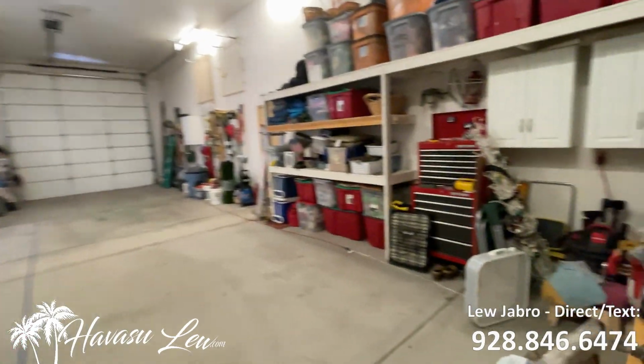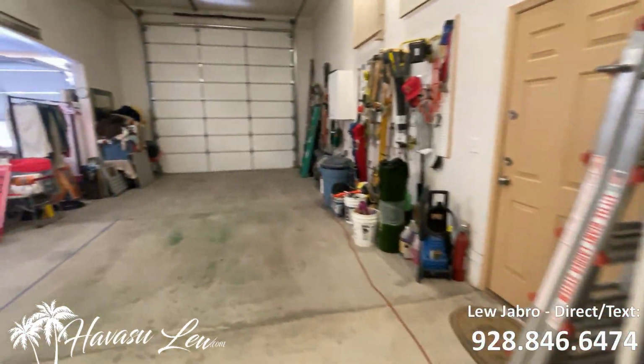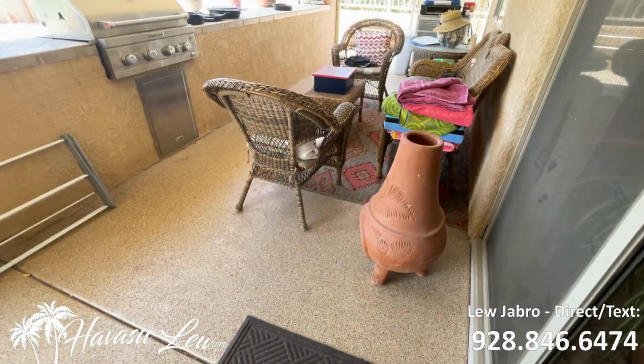I'm sure it has hookups and cleanouts and possibly even a hose bib somewhere along the wall, but they have a lot of stuff to move for sure. Let's go check out the pool area.